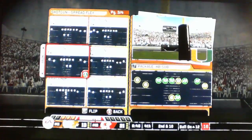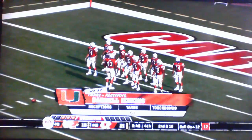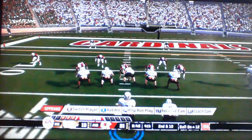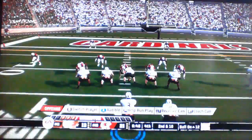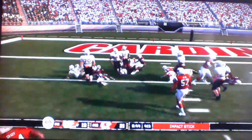Hold on. Let me call in Tyrone Moss here. He's the only player right now that's not getting fatigued. All right, come on, stop pointing, Kyle. All right, we got shit to do. There we go. Oh, punch that bitch.